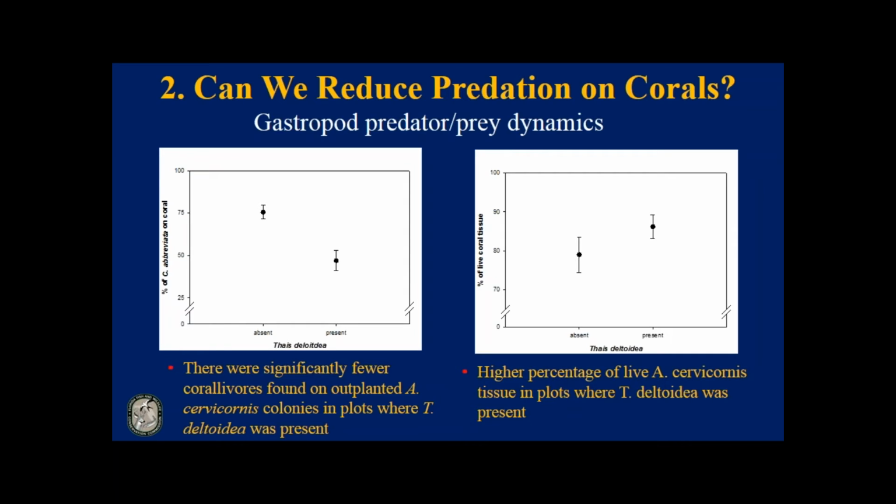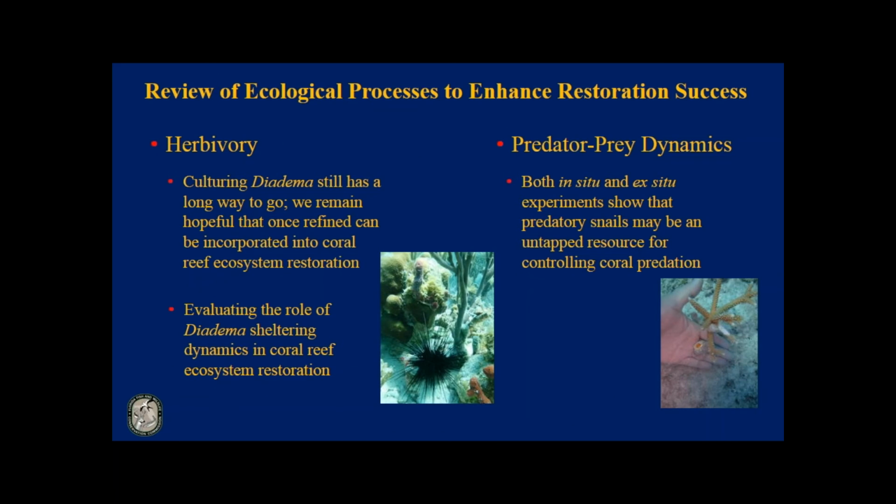And what did we find? We found the same results. When there was Thais absent, the corallivores spent more time on the coral, 75% of the time. In the plots that had Thais present, under 50%, maybe 40%, of the snails were actually on coral. Again, this relates back to the percent of live coral tissue. When Thais are absent, you have less survival because the snails go and prey upon the coral. When the Thais is present, more of the coral remains alive. And this study was performed for 2 weeks out in the field.